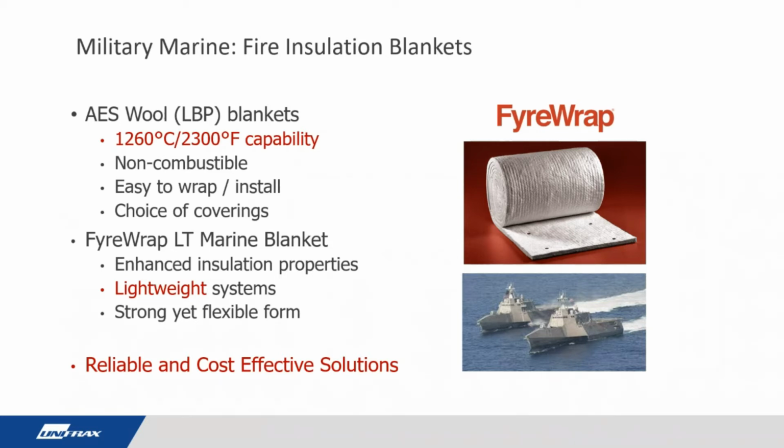FyreWrap LT is an AES blanket with enhanced insulation properties, which enabled Unifrax to develop some N-class systems that have lower weight than traditional AES blankets. This weight savings can yield a faster vessel speed, as Phil mentioned earlier, or be allocated to offset the weight of new equipment or weapons that are added to the ship to meet new mission objectives. So FyreWrap offers reliable and cost-effective solutions the U.S. Navy can depend on.